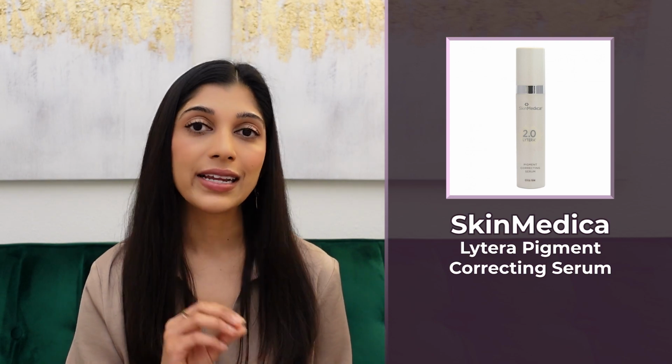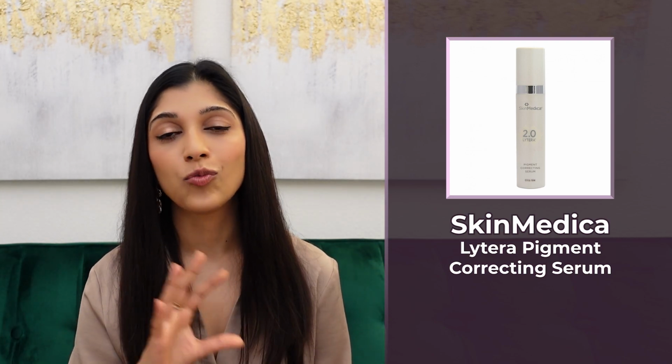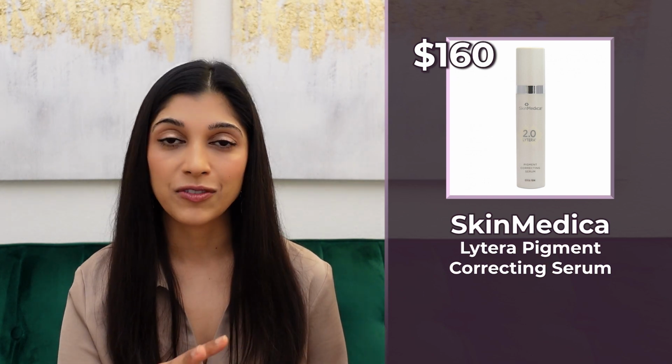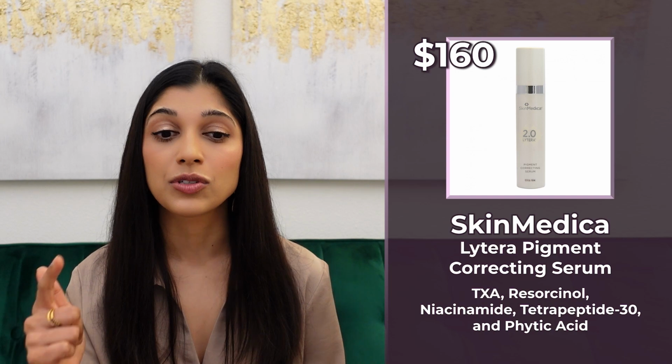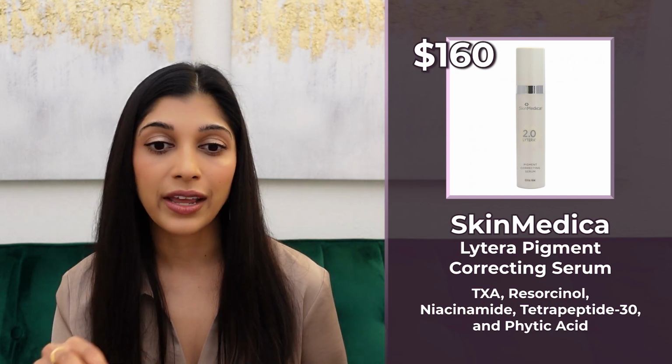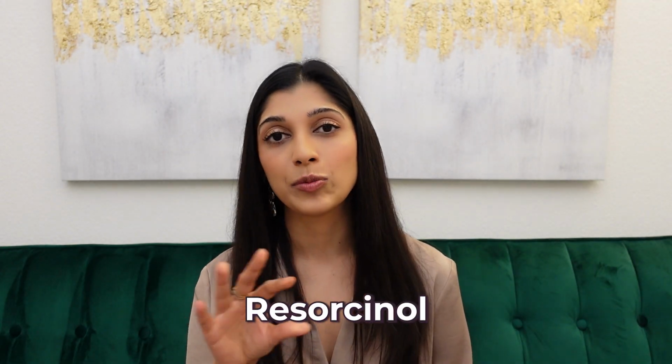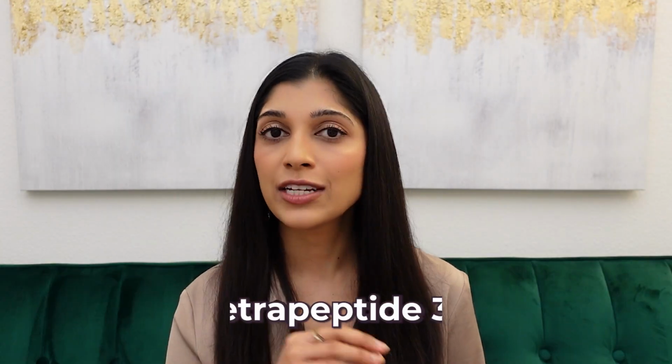SkinMedica makes a Lightera pigment correcting serum at a whopping $160. So it is very expensive, but it contains a powerhouse of ingredients like tranexamic acid, resorcinol, niacinamide, tetrapeptide 30, and phytic acid. So there are some players in here that we didn't mention, such as resorcinol, which is a very powerful antioxidant, and it helps with pigment as well. We don't use resorcinol by itself though, but when it's combined with other pigment fighters like tranexamic acid or niacinamide, it can be very helpful. And tetrapeptide 30 is a multi-peptide complex that helps to fade pigmentation as well.